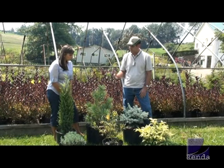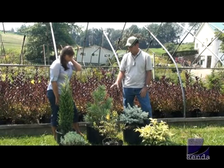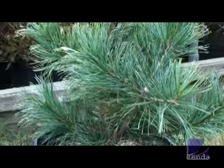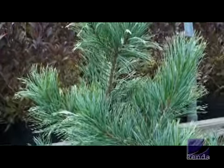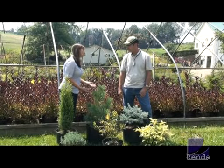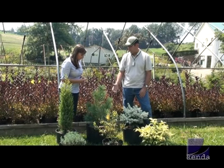It does not get as big as our native white pines, but will get close to it at 40 feet. So it's not a plant for a small garden area, but will work great as a specimen evergreen tree in the bigger yards that we do have in the area. How many years might it take to get to 40 feet? It's going to be a number of years. You're not going to have it happen in 10 years, certainly. It's going to be 30 years down the road.